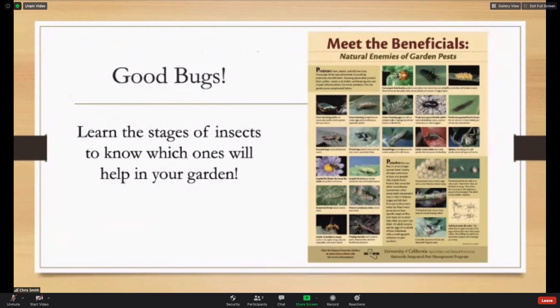So if you see these, know the different stages. And that's what's fun about it, because kids really get interested in this, especially looking at the ladybug. He almost looks like a little alligator when he's smaller.